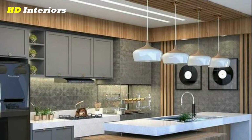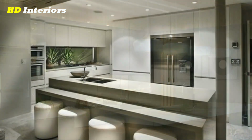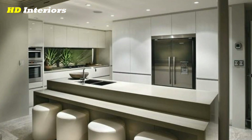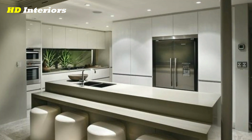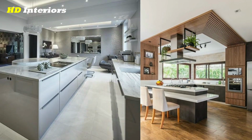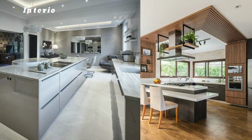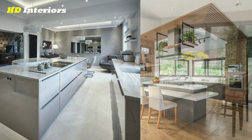Add a multi-purpose work area. Adding a multi-purpose work area can enhance your cooking experience and make your kitchen more functional. You can create a space for meal prep, cooking, and even dining. Here are some things to consider when adding a multi-purpose work area.